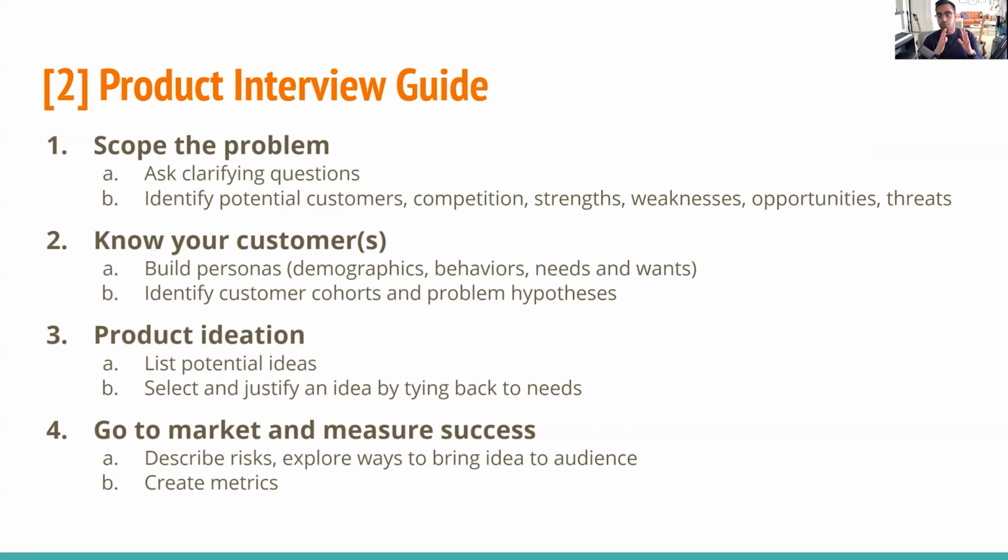So the 4 sections, or the 4 ways that I break down these problems, I start by scoping the problem, by asking those clarifying questions, identifying the potential customers, doing that SWOT analysis. Phase 2 is knowing your customer. So build those personas, start understanding their demographics, their behaviors, their needs and their wants, right? Really start to understand and become obsessed with this customer that you're designing for. Identify those cohorts and then develop the problem hypotheses.